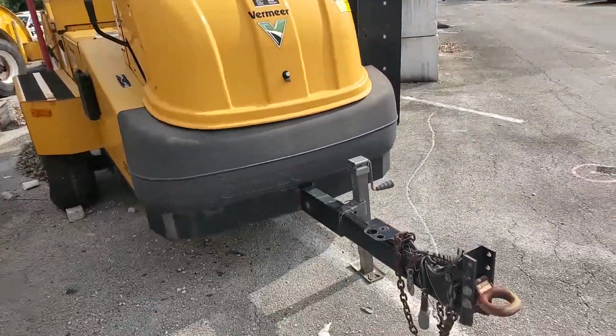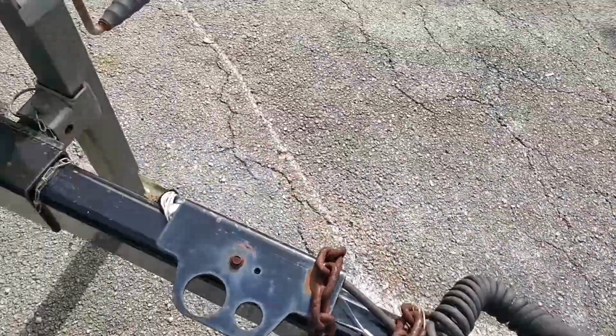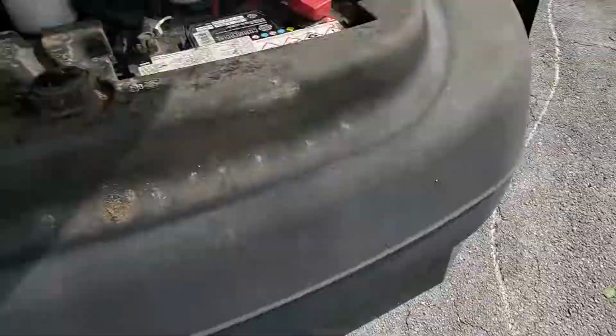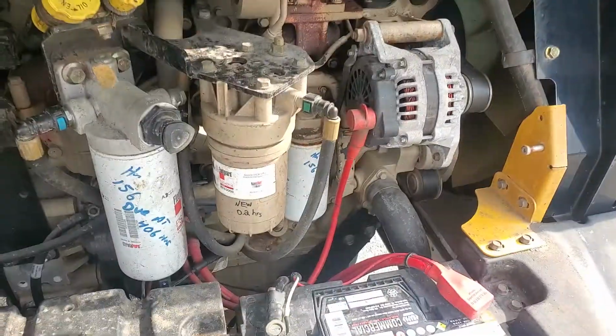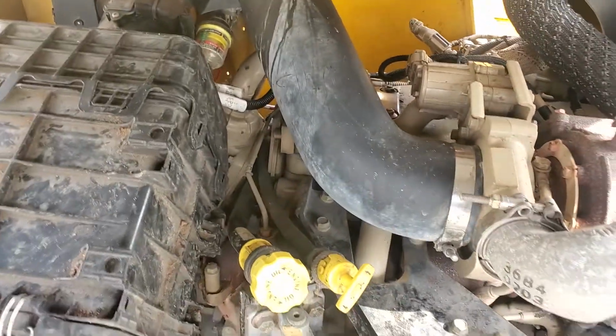I'll show you the engine. It's got the military hitch. It's got electric brake system. Let me show you this engine so you can see what a beauty, what I'm talking about. There she goes. It's a Cummins.